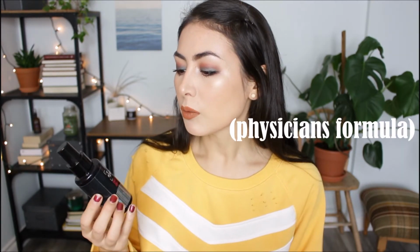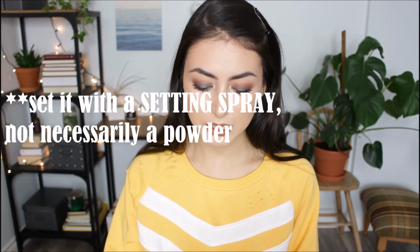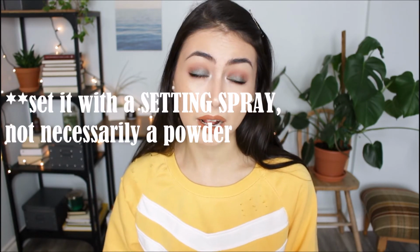Like I said, you don't need to set your face because it completely dries down. It doesn't feel tacky at all, but I did end up setting mine, and I don't know why. But anyways, you don't need to. I did set my face with the Insta Ready setting spray. I definitely recommend you set your face with this foundation because it can look dry if you don't. So I would set it if I were you.